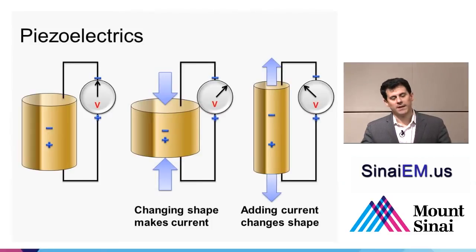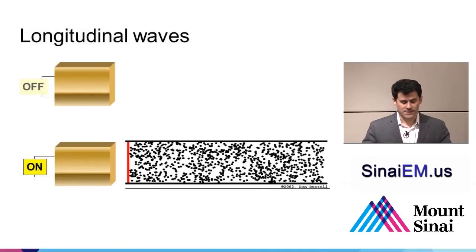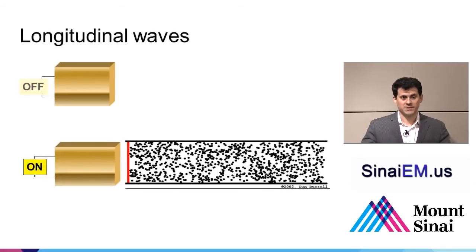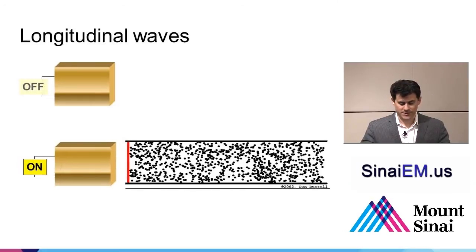So starting with piezoelectrics, piezoelectric crystals have a unique property. When pressure is applied to them, as we see in the middle scene here, they create a voltage. And when you apply a voltage to them, they deform in their shape. So once again, if you apply voltage, they change shape, and if they change shape, they create voltage. So using this property of piezoelectric elements, you can actually apply a current in brief pulses to ultrasound and change it from an off position to an on position. And when the crystal is made to vibrate when it's in its on position, it vibrates the air molecules next to it, as demonstrated in this animation courtesy of Dan Russell.